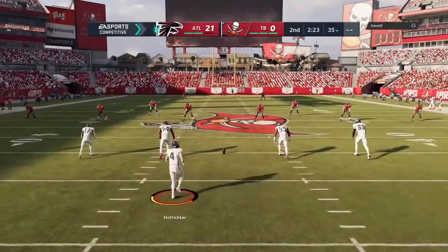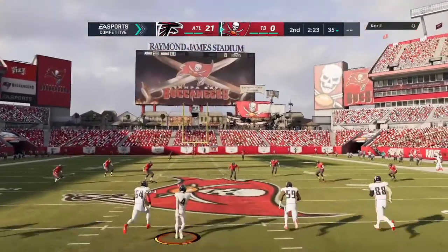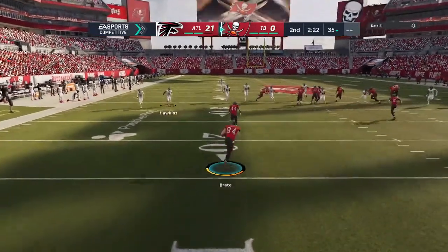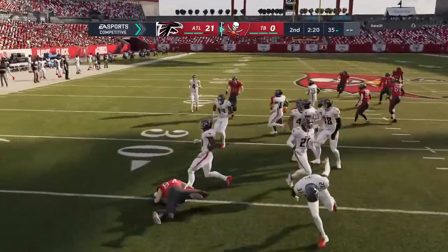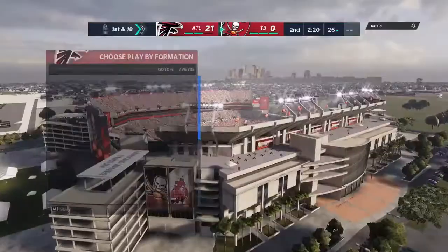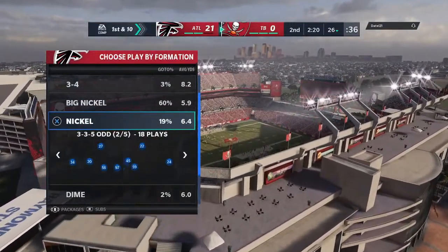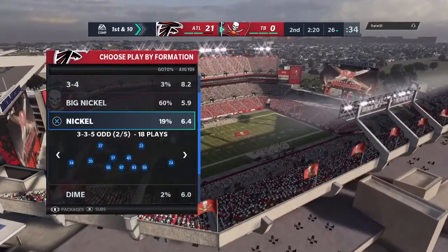So they throw the pick six. They'll get another shot at it now as this one's in the air. Taken from about the 12 and up to about the 26-yard line, just across the 25. First and 10 at their own 26-yard line.